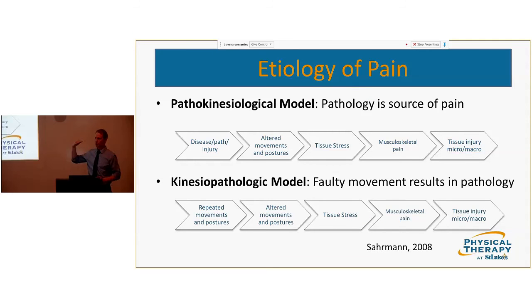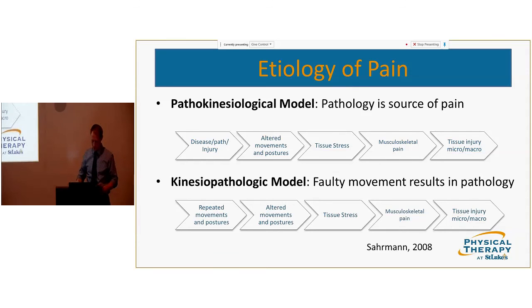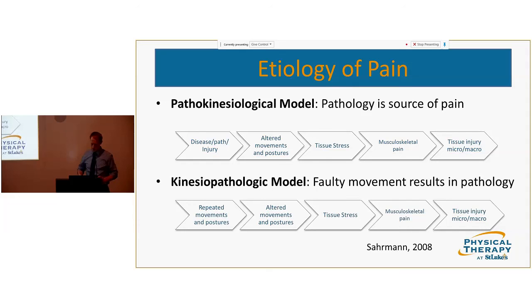I want to talk about a couple of foundational pieces before we go into some examples in regards to movement impairment syndromes, and that's looking at the pathokinesiologic model versus the kinesiopathologic model. One is based on pathology being our source of pain, and the other is based on faulty movements resulting in some sort of pain.